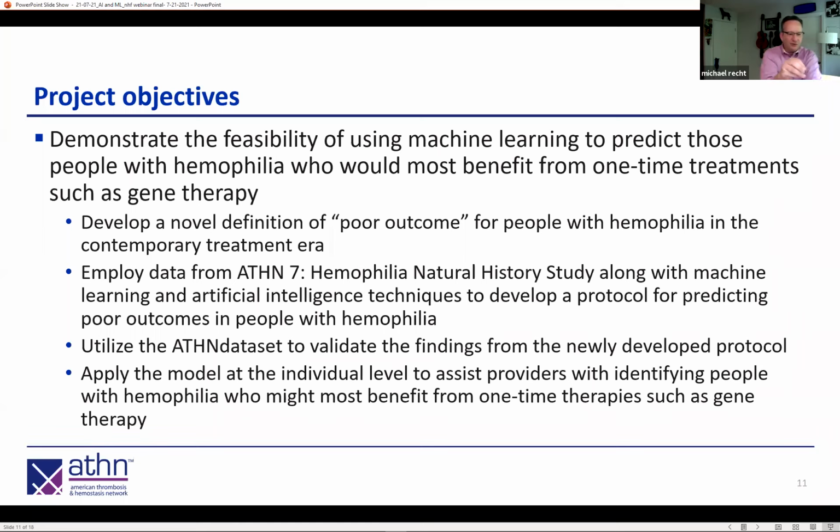We're going to use that data to help the machines develop a protocol that will predict poor outcomes. And that poor outcome is going to be from the definition that we're working on right now. Once we use the Athens 7 data to help develop this protocol, we will then use that protocol and apply it to the Athens data set.